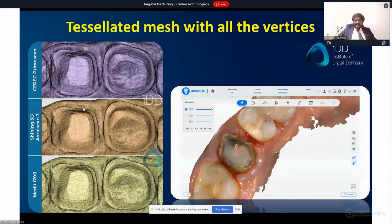This is the tessellated mesh with all the vertices. If I look at the scanners, it is almost comparable. There is no shortfall that I found in the Shining 3D, and I can also show you my own pictures. The quality of the scan picked up, if there is a bleeding area, I can see the different restorations. I can see the damage. This is a retreatment case.